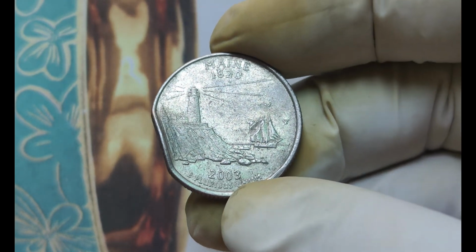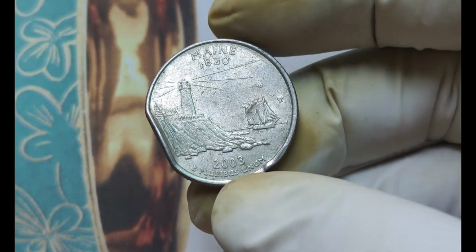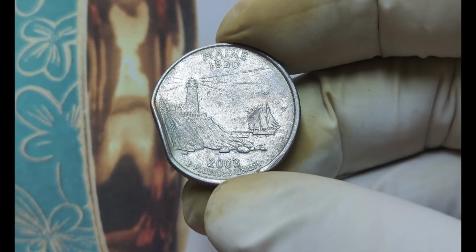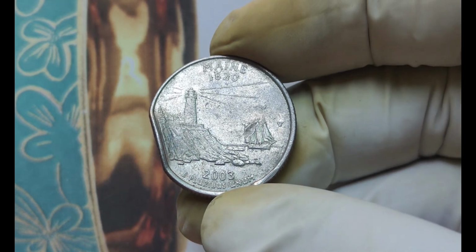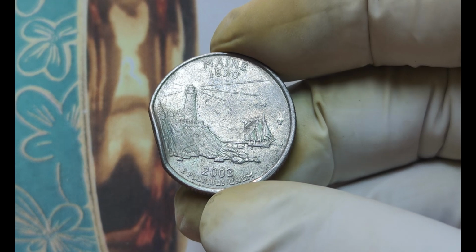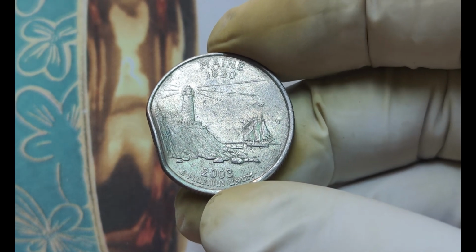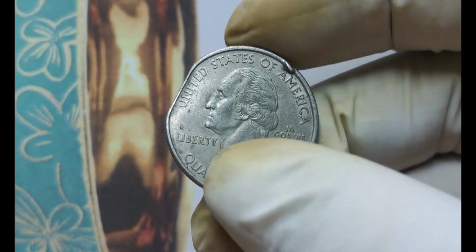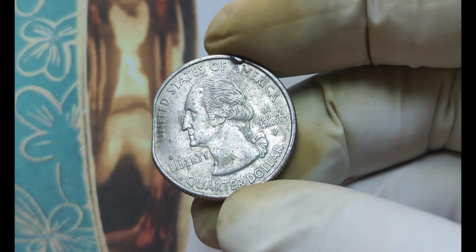But the 2003 quarters? They're part of the iconic 50-state quarters program, a revolutionary design series that captured the essence of each U.S. state. In 2003, the U.S. Mint released quarters for 5 states: Illinois, Alabama, Maine, Missouri, and Arkansas. Each design tells a unique story, but today we're zooming in on those minted in Philadelphia, marked by the P mint mark. The Philadelphia Mint struck a whopping 657.6 million Washington quarters in 2003.